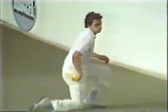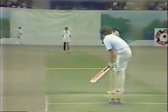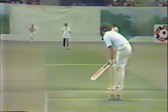Another fine piece of fielding by Hardy, saving a run there. If that had hit the board, it would have been 3 runs. It was only 2. He'll have a couple of grazes on his legs after that effort. So John Lever making the absolute maximum of this run-up. He starts right back by the boards.